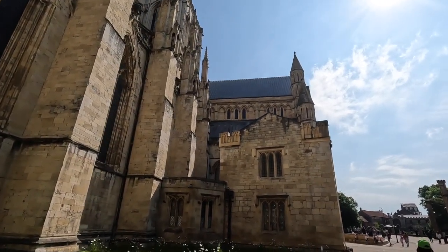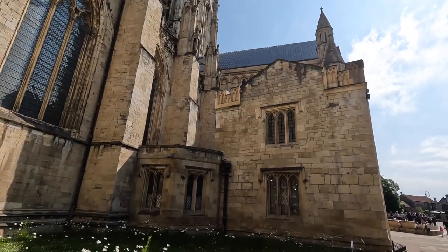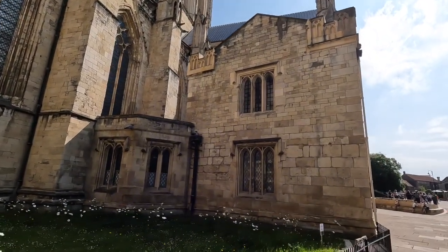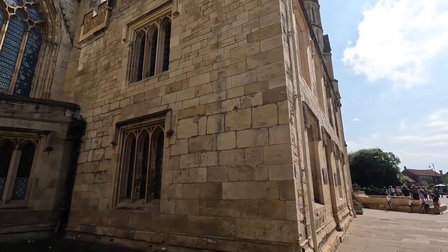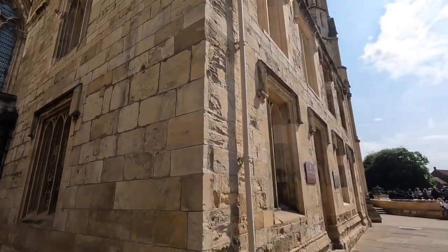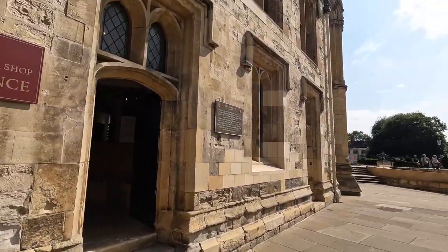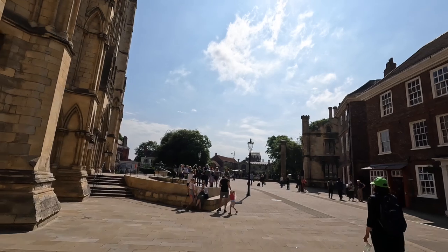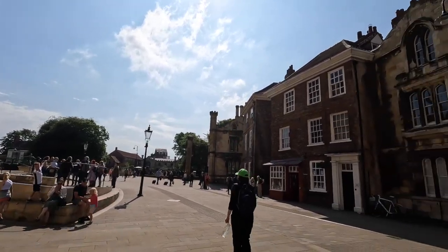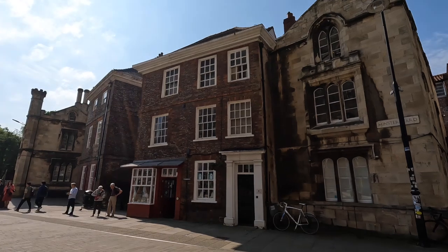Construction started on the Minster you see now in 1229, I'm going to say, and carried on right the way through to the 15th century. Here you have the former library, Minster Library, as it was at one point. It's now a shop. And York being York, you've got a Roman column casually hanging around there, and a statue of Constantine. Lots of lovely buildings. This is Minster Yard.